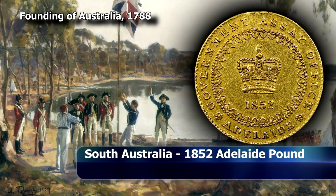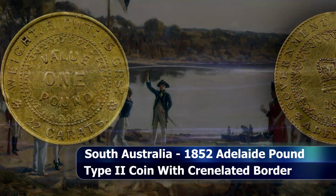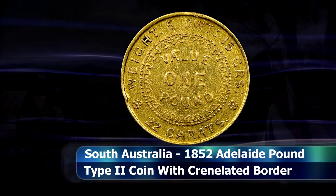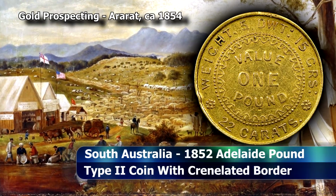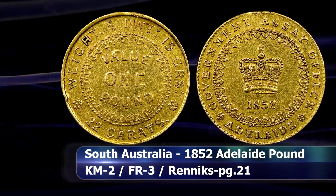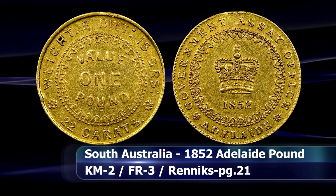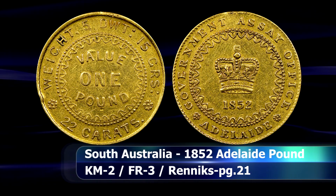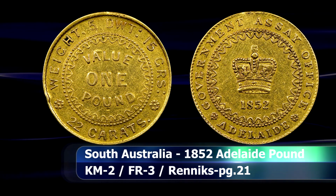There's an old adage that I'm rather quite fond of that says, coins are the footprints of history. And it certainly is true that certain coins can mark or come to exemplify pivotal moments or events or eras in a country's history. That is certainly true in the case of the Adelaide Pound, which is a direct result of the South Australian gold rush, following the discovery of gold in Bathurst and Ballarat.